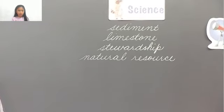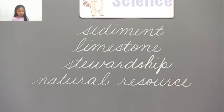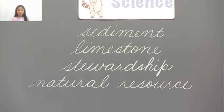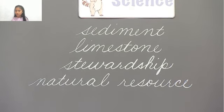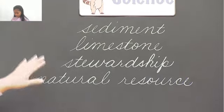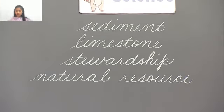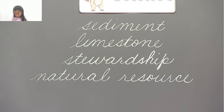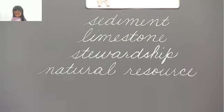Let's take a look at some words to watch for before we begin reading. Read our first word to watch for, Caden. Cement. Very close, three syllables. Sediment. Yes, sediment. That's part of the soil. We're going to talk about which part as we read. Read our next word, Anna. Limestone. Yes. Stewardship. Yes, stewardship is a good character quality we'll talk more about as we read. And Emily? Natural resource. Yes, we'll find out what some of those are as we begin reading.